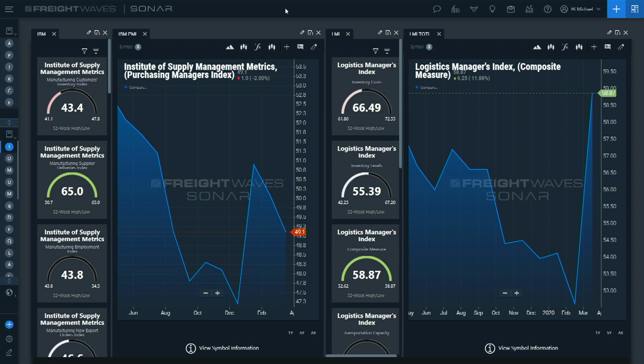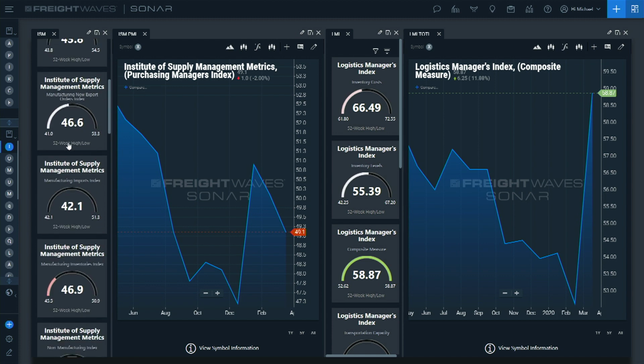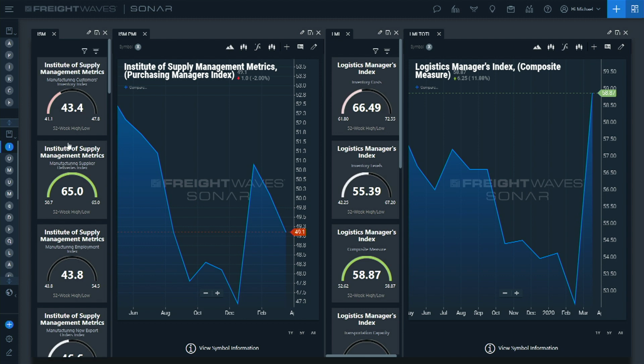So we have the ISM, or the Institute of Supply Chain Management, metrics on the left-hand side. And specifically on this chart, I have the PMI. And on the other side, I have the Logistics Manager Index and the composite measure up there. Just as you mentioned, the one on the left-hand side, the ISM PMI, that's the Purchasing Managers Index, and that's a diffusion index. I think it's one of the more popular diffusion indices that's released. There's a few other PMI indexes, but I like to look at the ISM.